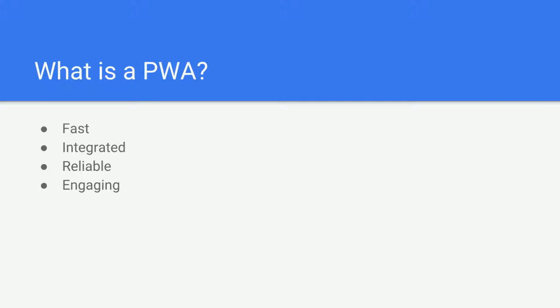On your secondary loads, you need to be blazing fast. When you open an app, it loads instantly. It's there. It's ready to go. Websites, we don't usually have that experience. It is not already loaded. We need to reload it every single time. Well, we used to. Integrated: we need to integrate into the browser you're using, into the OS that you're using. You need to use as many of those integration points as you can to make it the experience the user expects. It needs to be reliable.